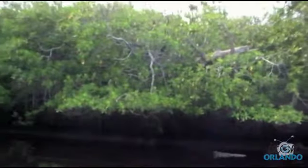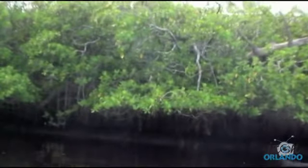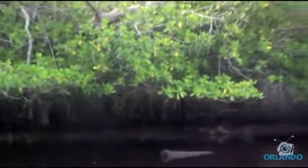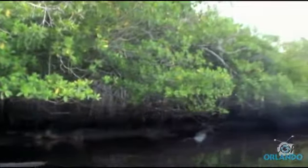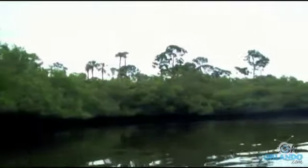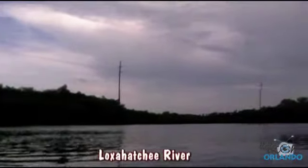We are here. We have arrived at the mangroves. Check this out. We're going to turn around and look at the other side of this boat ramp area here at Jonathon Dickinson State Park, and our beautiful river over here.